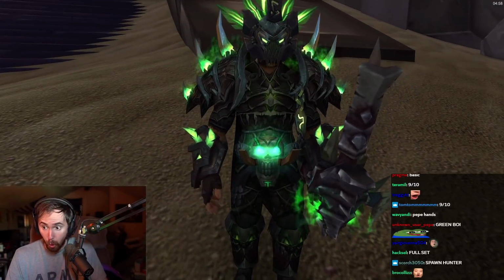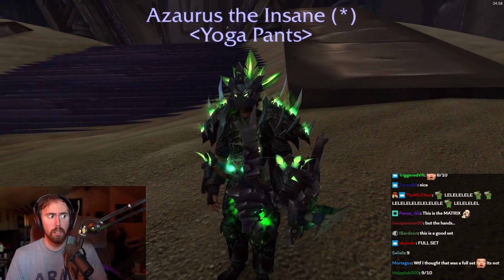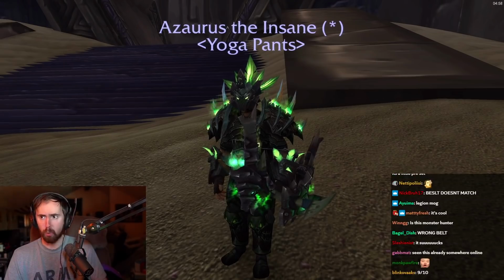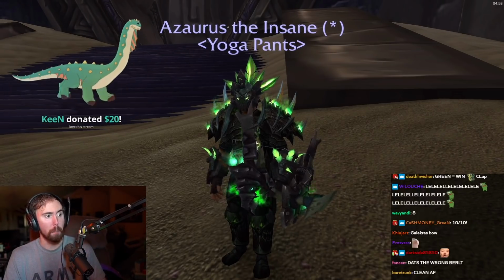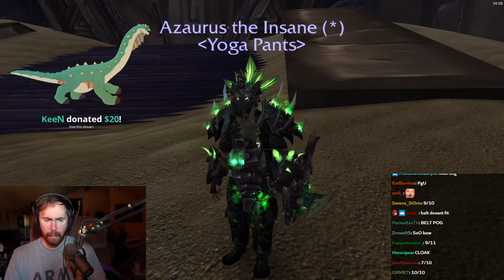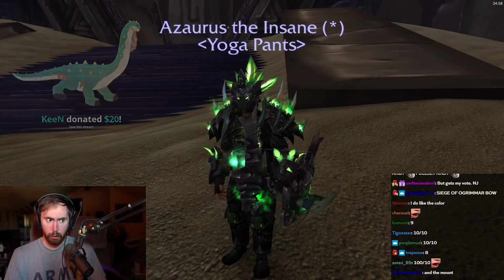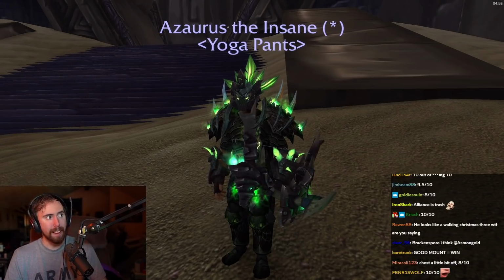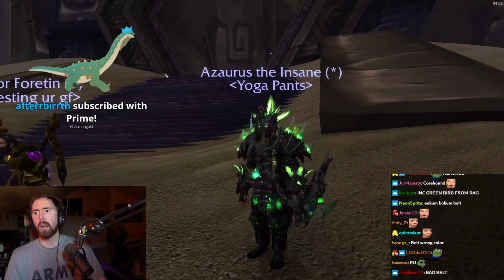The belt comes from Throne of Thunder. The boots are from Ulduar. This is really nice. Like, this is actually a really good fucking set. It's flashy, it's crazy, it's awesome, man. I like this a lot. Azarus. Hit us with the mount. I want to see the best mount that I've ever seen in my whole life. Get on that mount. Let's go.